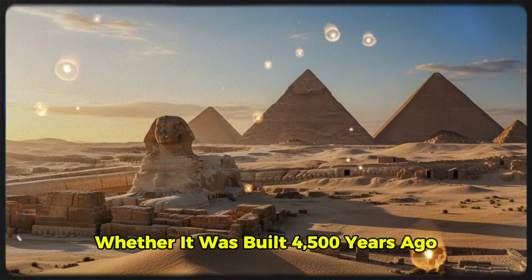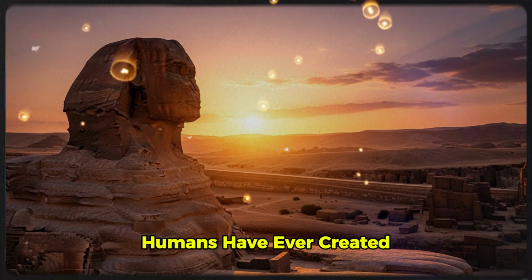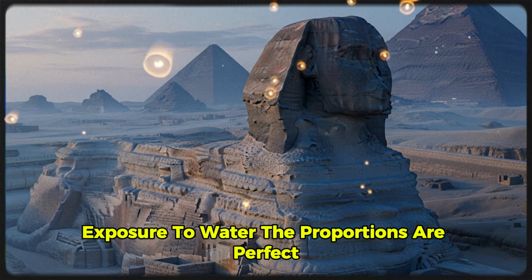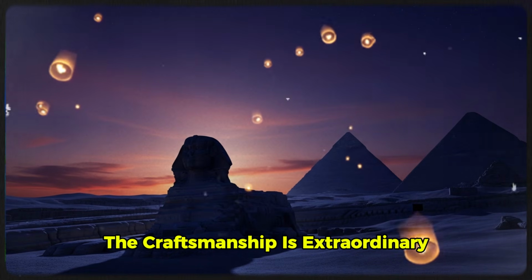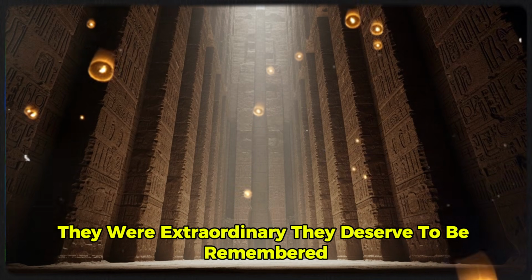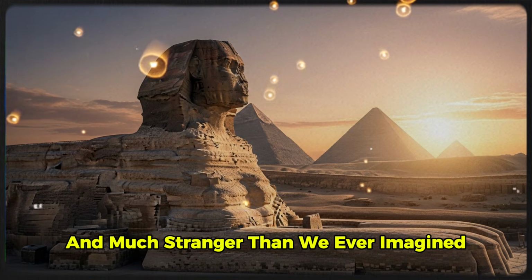Whether it was built 4,500 years ago or 12,000 years ago, it's still one of the most impressive structures humans have ever created. The stone is worn in ways that suggest exposure to water. The proportions are perfect. The alignment is precise. The craftsmanship is extraordinary. Whoever built it, whenever they built it, they were extraordinary. They deserve to be remembered. They deserve to have their story told. And that story might be much older and much stranger than we ever imagined.